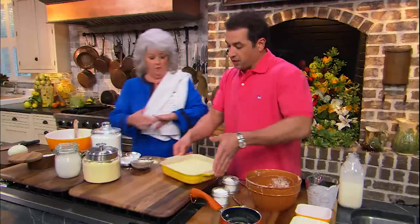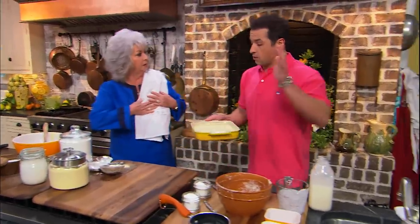And this looks yummy. That looks great. I'm going to cook it at 425 for 25 minutes, so I'm going to go ahead and pop it in the oven.